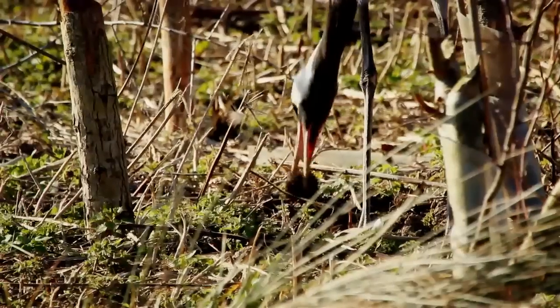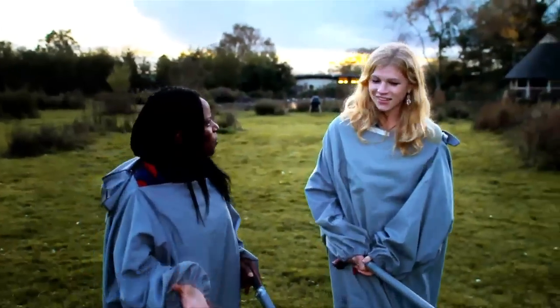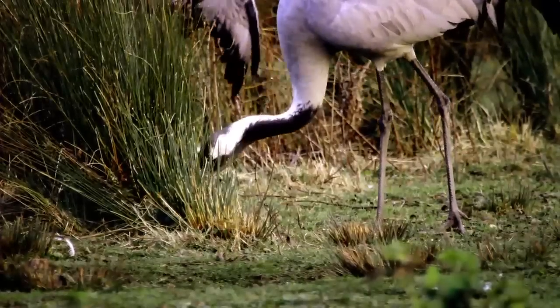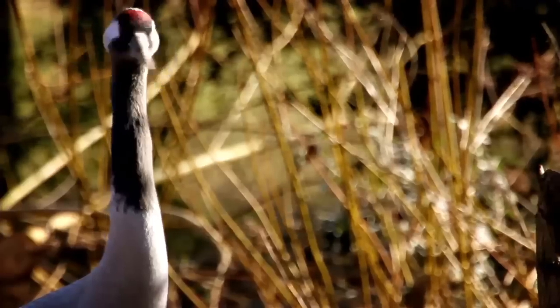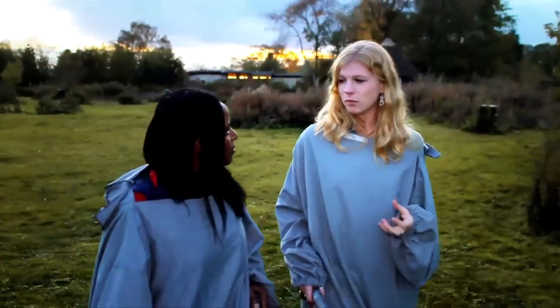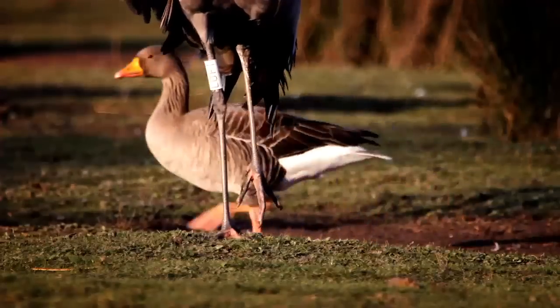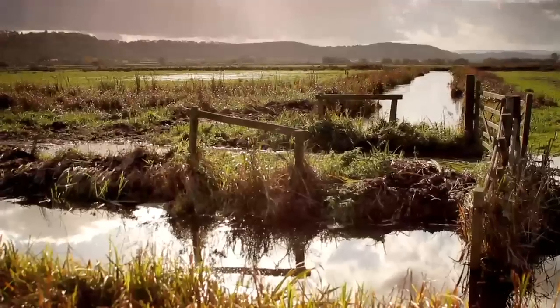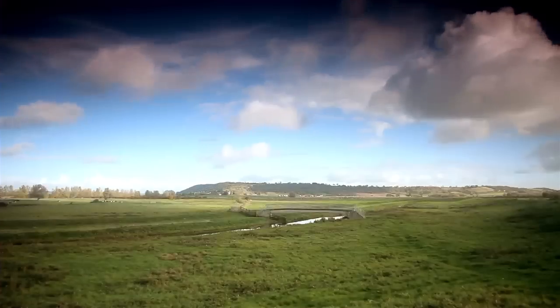They're not an endangered species, so why is it so important to bring the common crane back to Britain? We think from having such a flagship species that people really pay attention to, it will give us the ability to manage habitats which will benefit other species. It's hoped a thriving crane population will engage the public and landowners with wetland renewal and conservation issues.